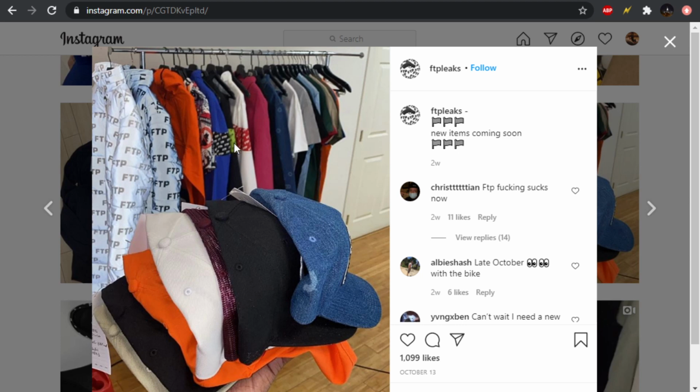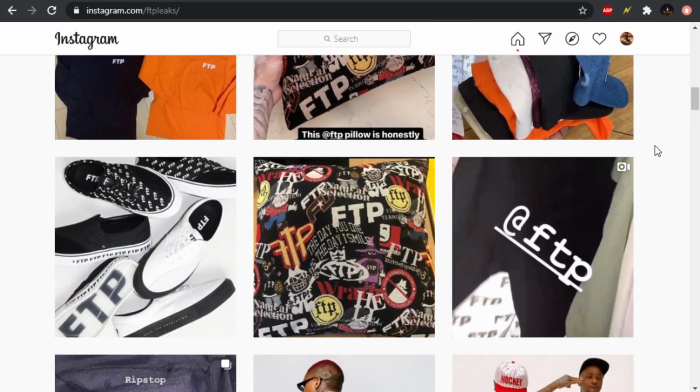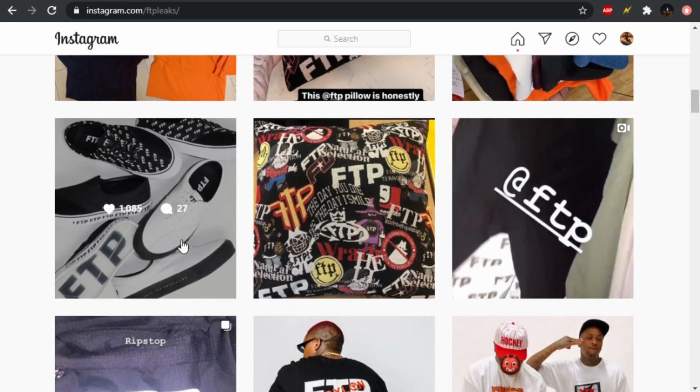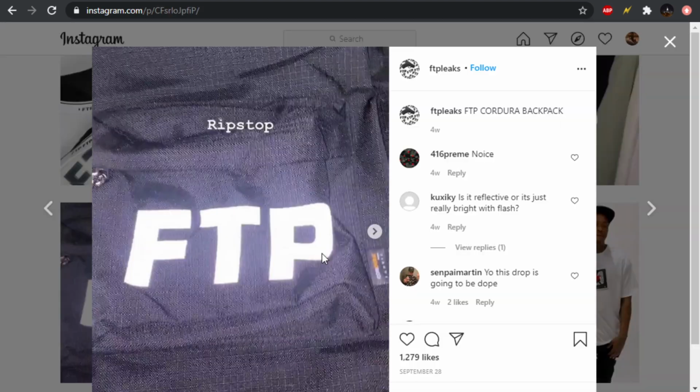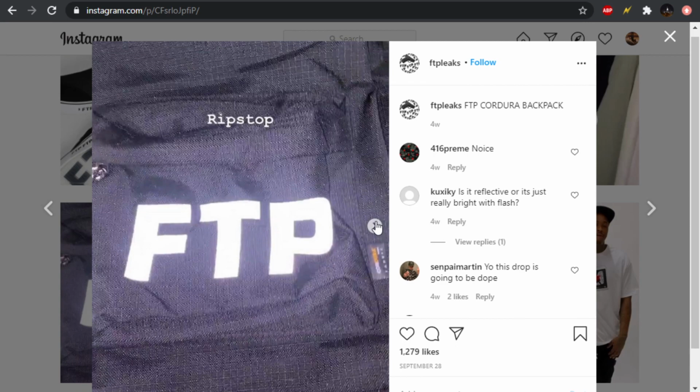Looks like we have that jacket we saw, that tracksuit, coming in a white and red, as well as a blue and black. And then that's that work jacket, the button up, or the chore coat, and then some tees, which is hard to tell. So that brings us to the shoes, which we already saw, the pillow. We also saw these not too long ago, which maybe this will drop.